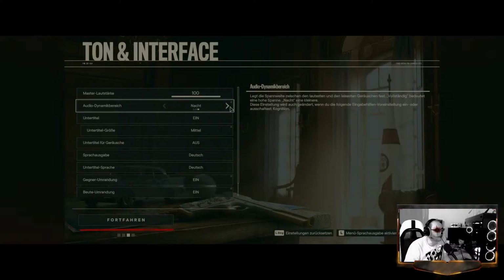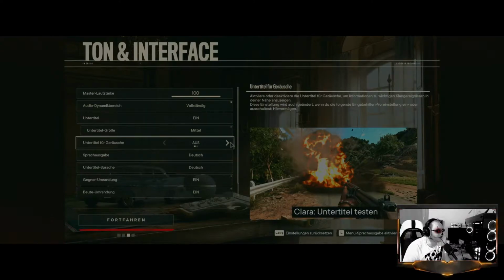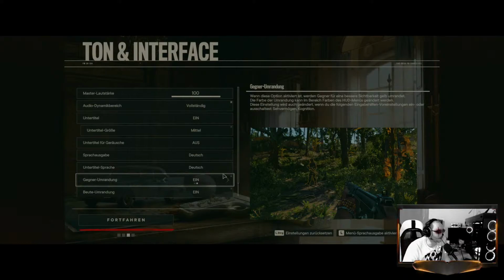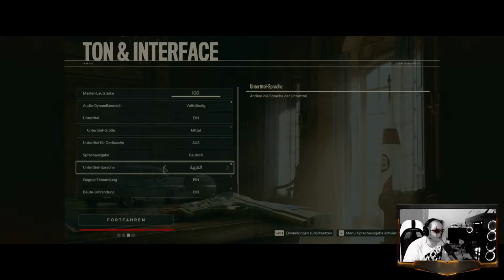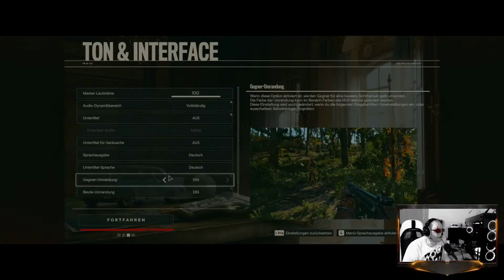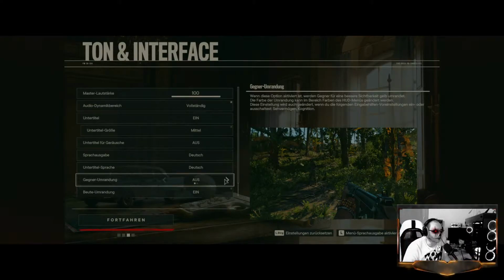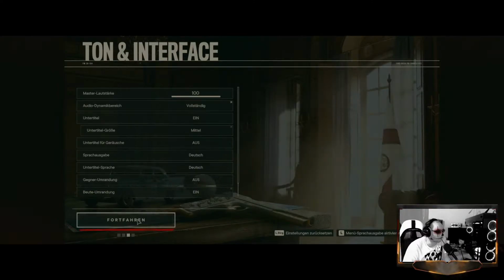Masterlautstärke 100, Audiodynamikbereich Nacht. Untertitel ein, Untertitelgröße, Untertitel für Geräusche aus, Untertitel testen. Untertitelsprache Deutsch. Gegnerumrandung. Ich kann es auf den Tod nicht ab. Die lassen wir ein. Das Problem ist bei Gegnern, wenn die irgendwo dahinterstehen und dann so angezeigt werden, ballert man drauf rum, obwohl eine Wand davor ist. Nicht gut.